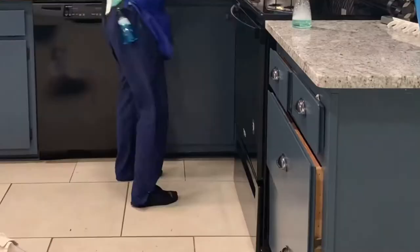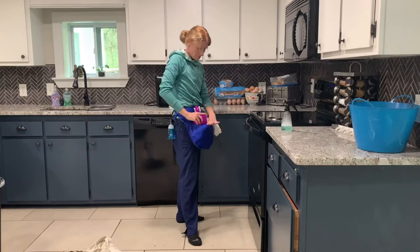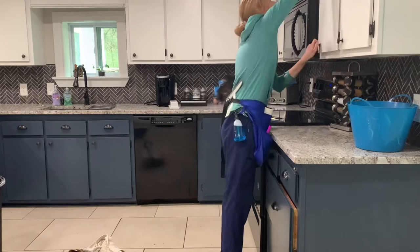As I go around the room cleaning by the cupboards, I use my little broom to get everything from under the lip of the counter, because it's just quicker when I sweep and I don't have to try to use that big broom to pull out little tiny crumbs.